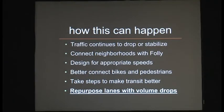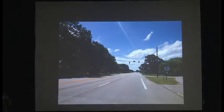Finally, if you think of pavement as an asset, think of the space between the curbs as an asset. If that asset's not performing the way that you want it to, or you no longer need that pavement for certain uses, then over time, if you're able to increase all of these other options, where you can realize drops in traffic volume, making that mode shift, then you have the opportunity to actually repurpose some of that asphalt for other uses.